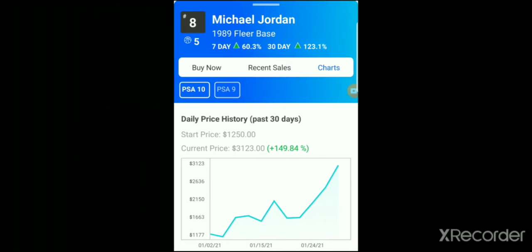So now let's look at the 1989 Flair Michael Jordan. Now remember, there's less than 1,000 of these out there from over 11,000 submissions. So you can see that it costs much more than this Hoops. 30 days ago, you could get this card for almost $1,200. Now they're selling for double that, $2,500, with some sales at $3,100 already. So this card keeps going up as well.